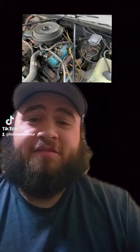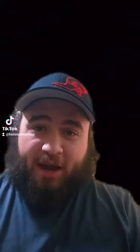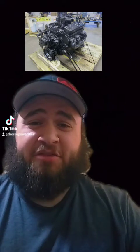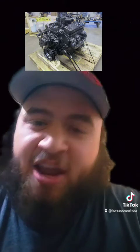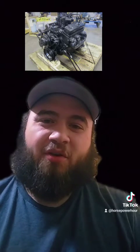So anyways, in 1978, Chevy dropped the 3.3 liter V6, making 95 horsepower. Hold on, it gets better. And then in 1980, they dropped the 3.8, making 115 horsepower. Holy shit. But wait, there's more. And then in 1985, they dropped the 4.3 liter V6, making, holy shit, hold on, make sure you're sitting down. Okay, are you sitting down? 155 angry Shetlands.